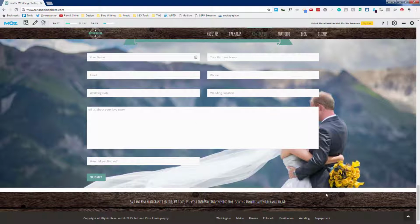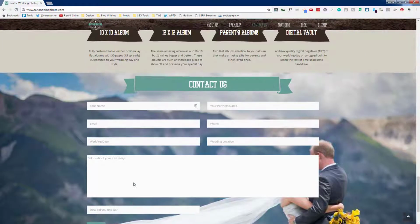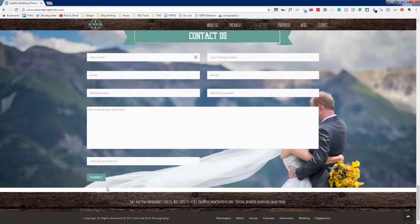It's a tiny little thing. Again, here you have, let me close the mouse bar just to make sure that's not affecting anything. Again, here when you get all the way to the bottom, it scrolls up past this section just a little bit, so there's a white block right here. Saltpine Photography, Seattle, Washington. Phone number, email, serving anywhere your venture can be found.